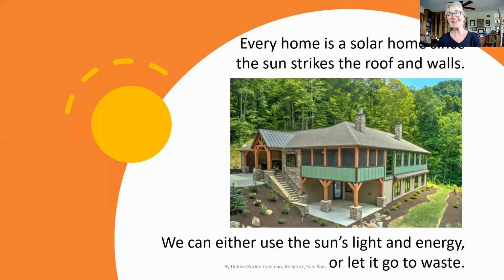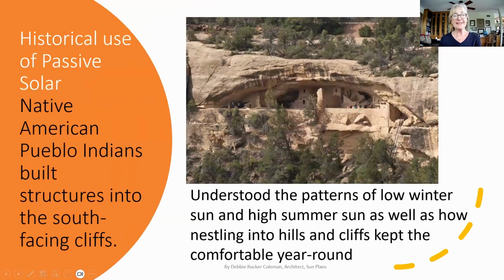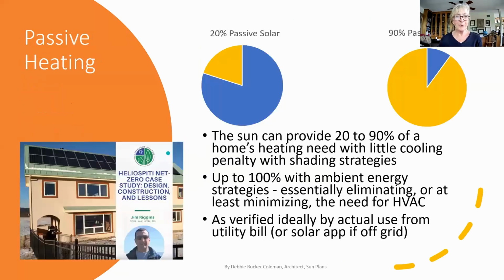Since the sun strikes the roof and the walls, we can either use the sun's light and energy, or we can let it go to waste. So passive solar, it's nothing new. It's grounded in a lot of historical examples throughout the world. Passive heating. The sun can provide 20 to 90% of a home's heating need with very little cooling penalties.